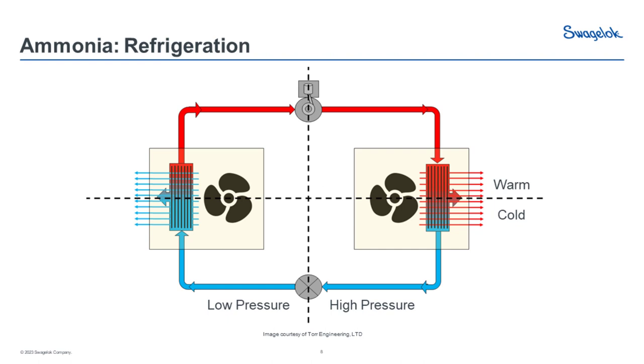And as I mentioned, ammonia has a really high heat of vaporization. So as a result, it's able to draw heat out of whatever it is you're trying to cool down, whether it's some sort of a refrigeration unit or whatever. And as a result, the ammonia warms up.